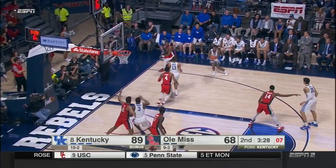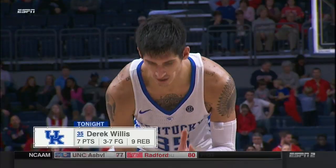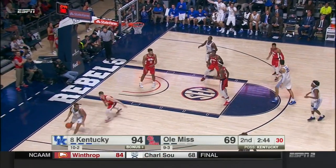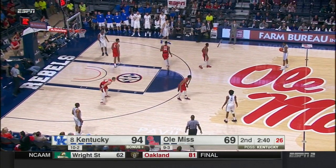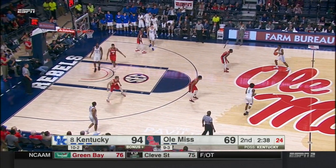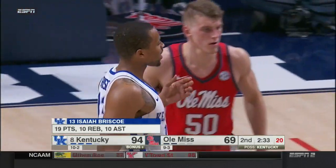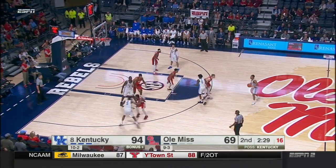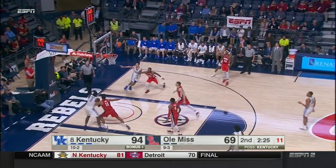Looking for that assist to Monk in the corner. Knocks it down. Great game. And there's a brick thrown up, it looks like intentionally, by Derek Willis to get, guess what? Isaiah Briscoe a rebound. He's got the triple-double. I'm going to give Derek Willis the benefit of the doubt and say that was an intentional miss. What a nice guy. Because if it wasn't, that was Ken Bannister-esque.